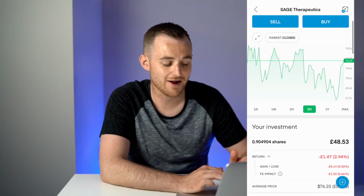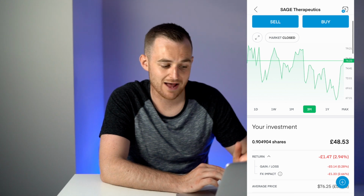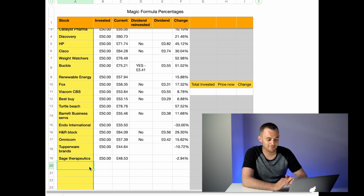Stock 2 of month 9 was Sage Therapeutics. £50 is currently worth £48.53, which means I'm down overall for this stock by 2.94%.